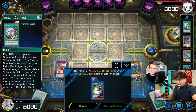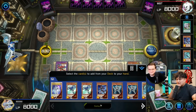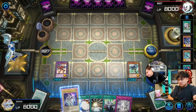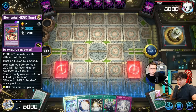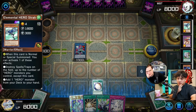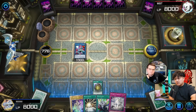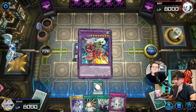You don't want to pop spell traps? Oh, I don't have any on the field, unfortunately. I'm going to grab Niels. Yeah, I'm going to go Wonder Driver here. Wonder Driver. Yep. I'm going to activate Miracle Fusion here. Yep. Banish this and banish this. In front of the visor here? Yep.